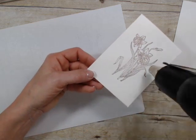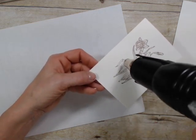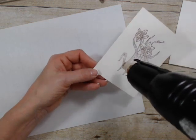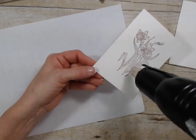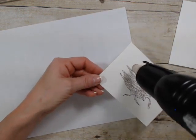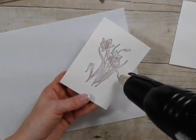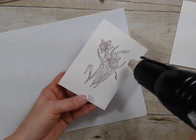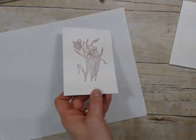You see when it's embossed here, it gets shiny. Right here. Okay, that's how you emboss on watercolor paper.